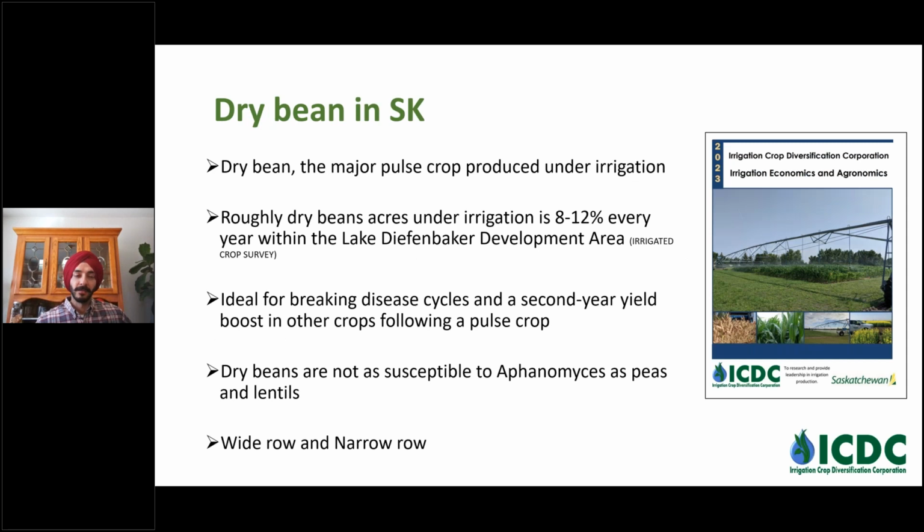Starting with, we all know about the Saskatchewan crops, and we know about dry beans as well. But just to give a brief update, most of the dry beans are grown under irrigation in Saskatchewan. Dry beans are gaining popularity under dryland as well. With the new varieties that are coming from the CDC program, they are bred for the narrow production system, especially dryland conditions. So that's why we're seeing dry beans in dryland condition as well.